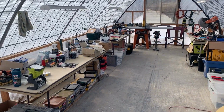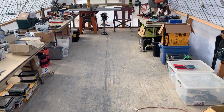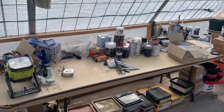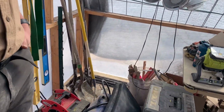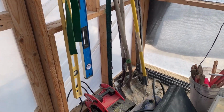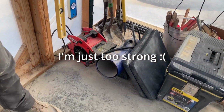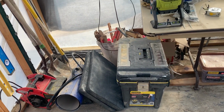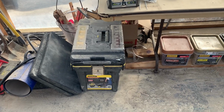There we go. Man, look at all that space we've got. We can walk through, and it's actually organized to an extent. We can at least know where some things are. So we've got our shovels and things over there. Levels, heaters, stakes. Yep. This is our takeaway box when we're going on jobs outside.